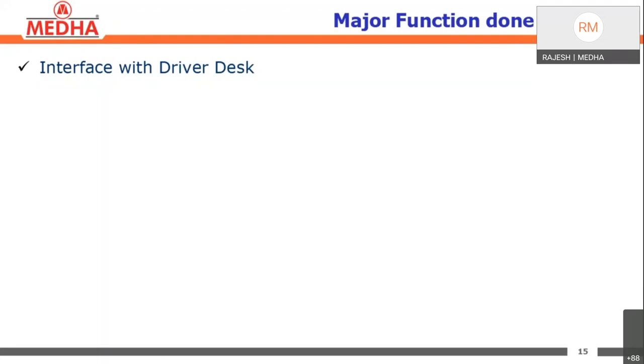So next jo hai TCMS ka major functions. Kya kya major functions jo hai TCMS se kiya jata hai uske bare mein discuss kiya. To TCMS interface with the driver desk. जैसे अभी तक हम जो डिस्कस किया, driver desk से जो भी signals generate करेंगे, that directly comes to TCMS, CCU1 and 2. CCU1 and 2 means nothing but TCMS.